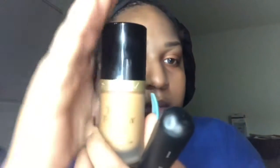And I like the consistency, and the packaging of this makeup is like really cute. Like, I love it. Let me see. Like, it's super cute. Okay, anyway, the consistency of this makeup, it's not runny and too liquidy or anything like that. It's just right.